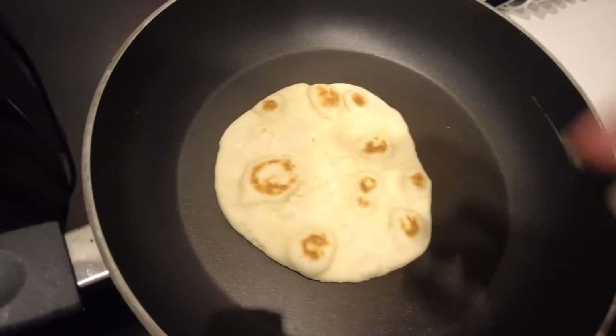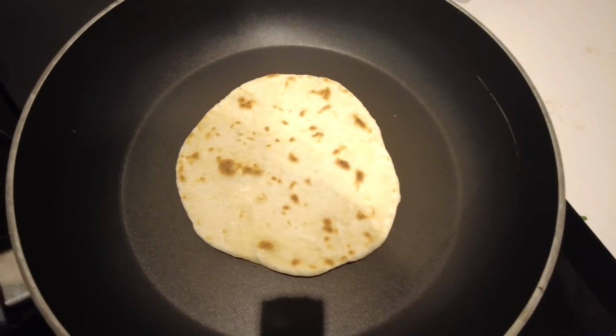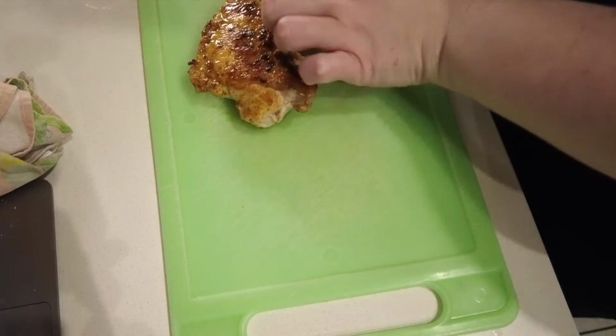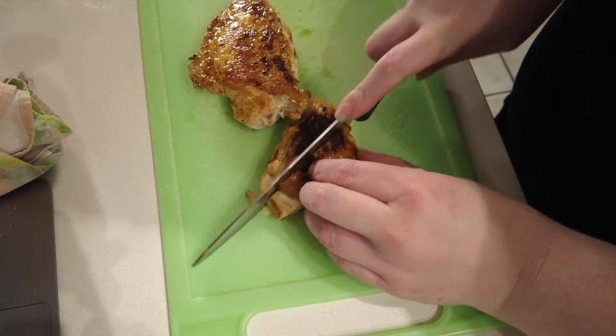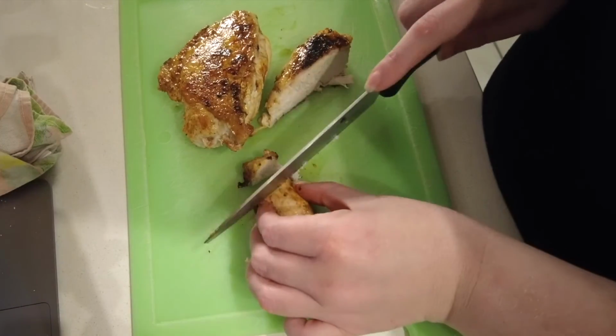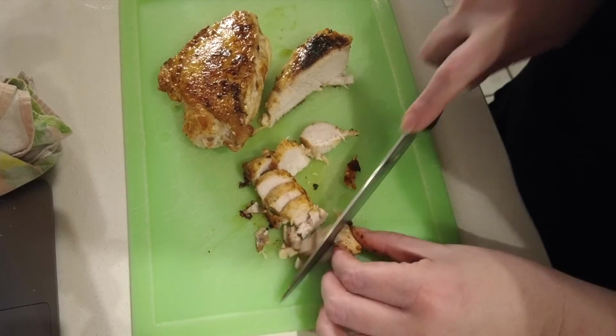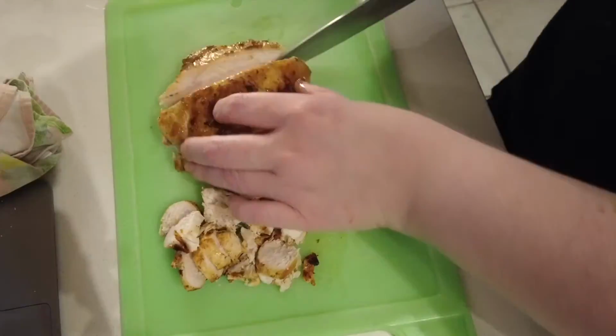In a preheated pan, and it must be preheated, cook each of the flatbreads for about 45 seconds on each side or until they start to bubble. Then you're going to cut up your chicken. You can see there it's really nice and tender, and this is really simple. You just want to do nice thin slices and get it ready to go into the coleslaw.